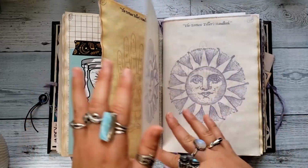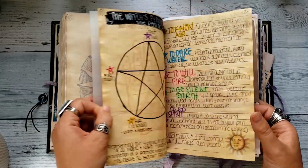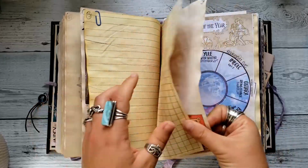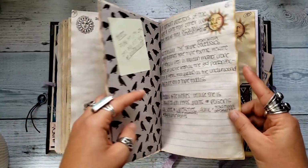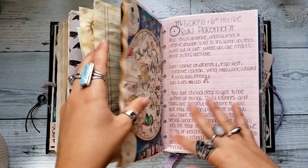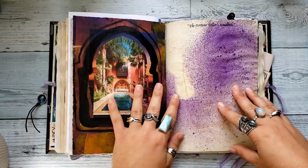There are, what else is in here? Just things for decoration. I have a little thing on sigils because I made sigils. I have my favorite sugar scrub recipe that I make all the time. Ponderings on the wheel of the year. Some different goddess and god things that I was looking up. Little thing on the moon phase. More astrology notes that I took somewhere else and tucked in here.